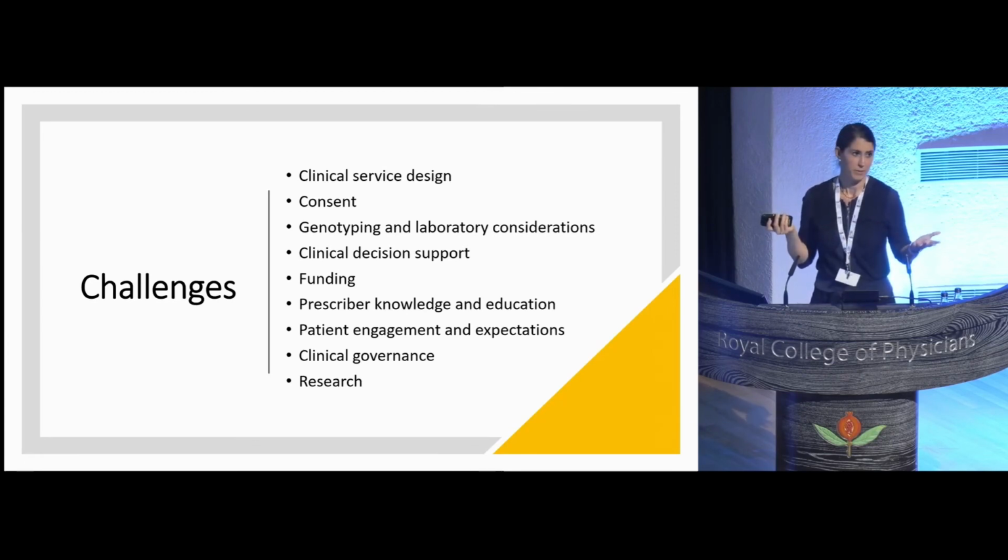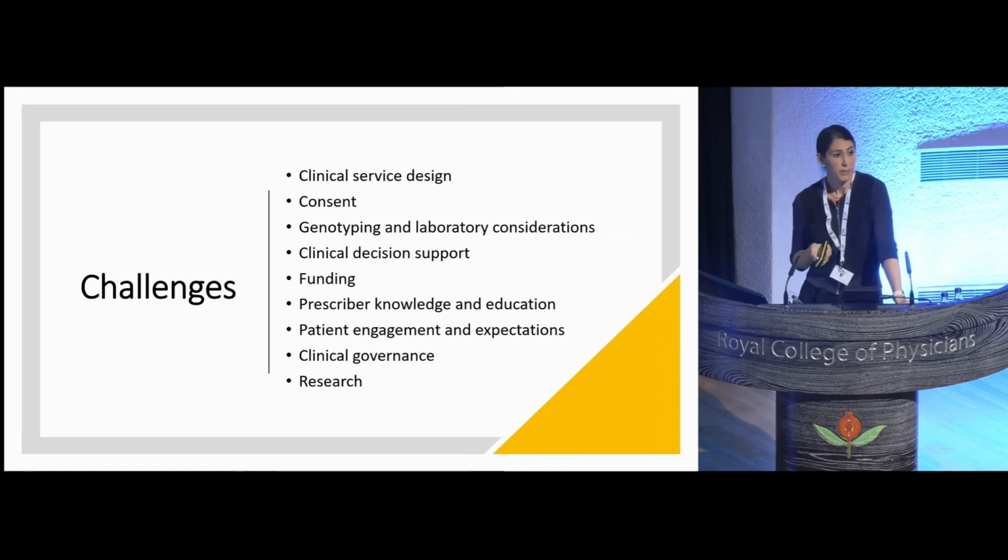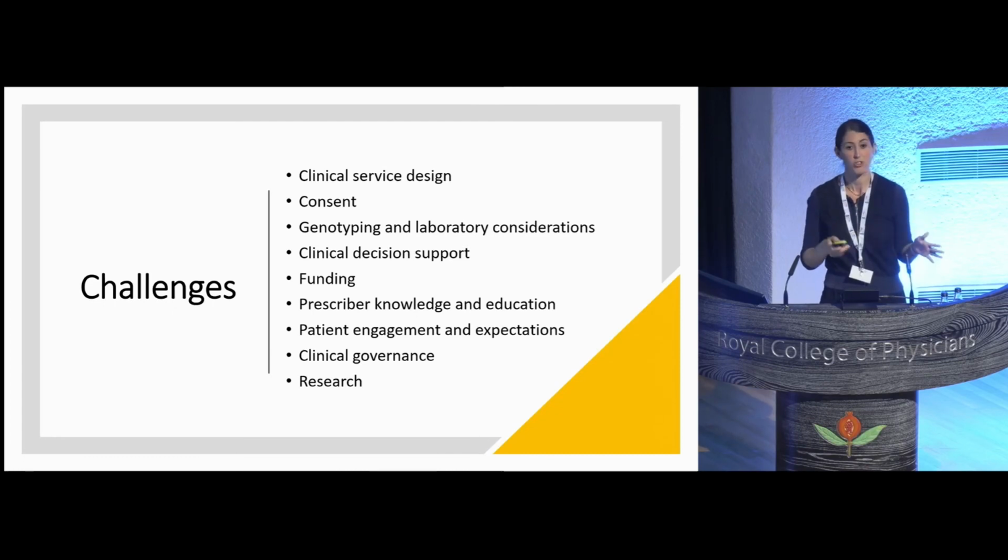Funding, yeah, would need funding, definitely. This is a whole new service, and it's got to fit in somewhere in the funding scheme. Prescriber knowledge and education. Pharmacogenomics at the moment is a bit of a niche topic, and the colleagues in education for the report did some surveillance of what's available and found that actually the people we need to reach are post-registration clinicians who have the least opportunity to get this information, and part of that might be just-in-time resources, which people are in the process of starting to create so that we can support that need.